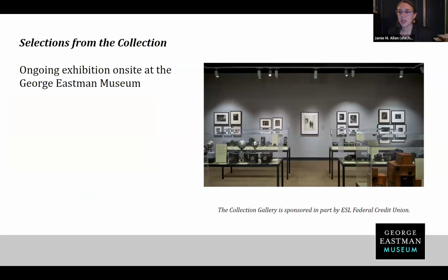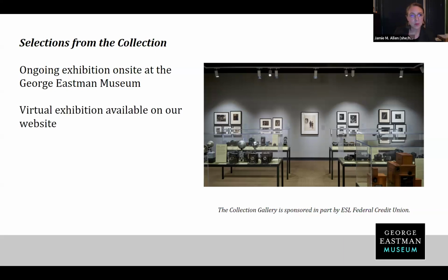Again, the selections from the collection exhibition is ongoing. For those of you who are in Rochester or planning to visit Rochester, there's some version of it on the wall, including the technology objects as well. There's always our virtual exhibition available online for those folks who can't make it to Rochester. We do put the photographs, the text, everything online, and you can walk through the gallery space in a virtual situation. There's also the audio tour, which is a really fantastic way to get more information, and some of those are geared towards families. So you can check that out on Bloomberg Connects.